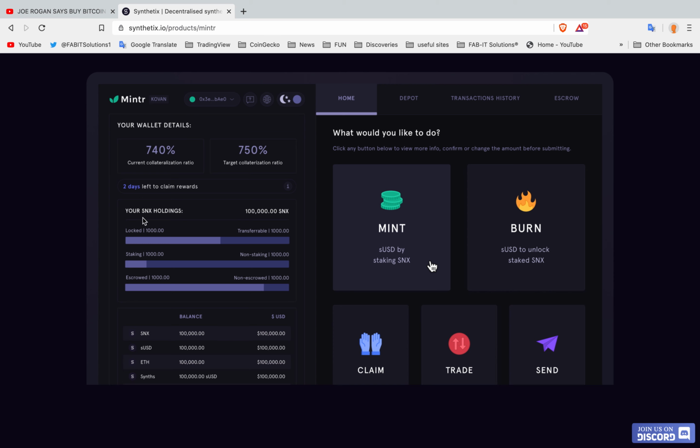So in this particular case, you can see your holdings. This is locked 1,000 and it's transferable 1,000. And you're staking 1,000. So then you have escrowed 1,000 and non-escrowed 1,000. Okay, these are all imaginary numbers, just for an example. But that means that when you claim your Synthetix, the claimed Synthetix goes into escrow for 1 year.